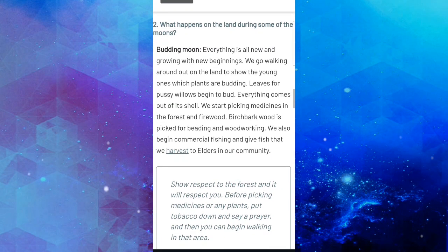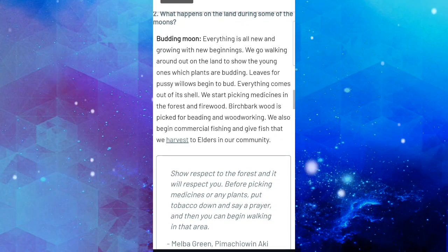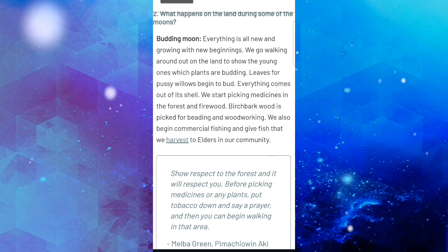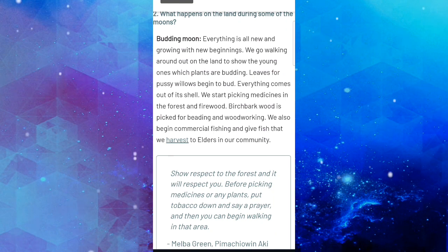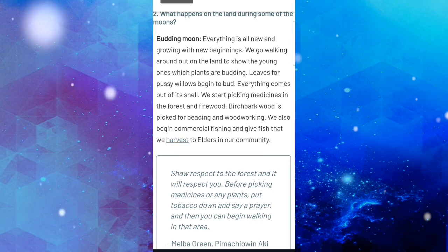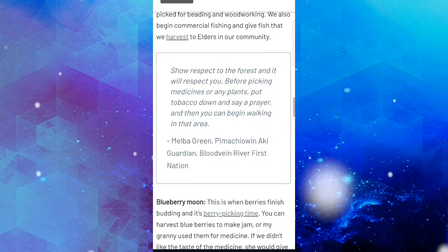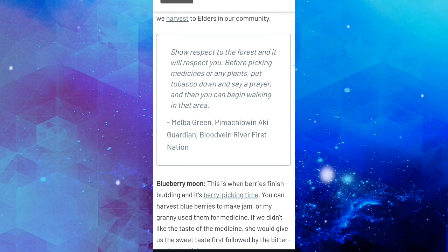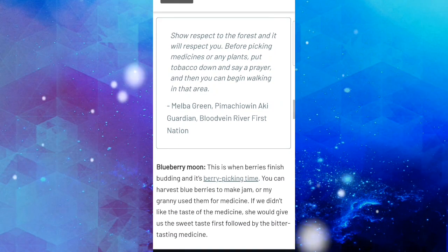What happens on the land during some of the moons? Budding moon, everything is all new and growing with new beginnings. We go walking around on the land to show the young ones which plants are budding. Leaves for pussy willows begin to bud. Everything comes out of its shell. We start picking medicines in the forest, and firewood. Birch bark is picked for basketry and woodworking. We also begin commercial fishing and give fish that we harvest to elders in our community. Show respect to the forest and it will respect you. Before picking medicines or any plants, put tobacco down and say a prayer, and then you can begin walking in that area.